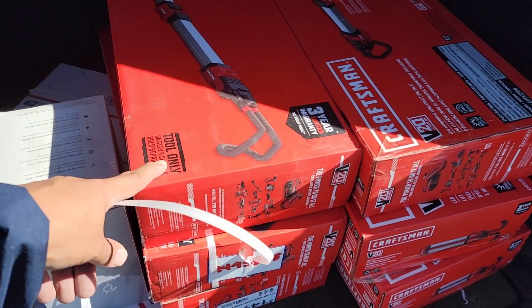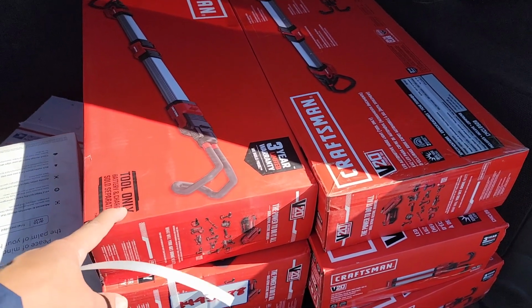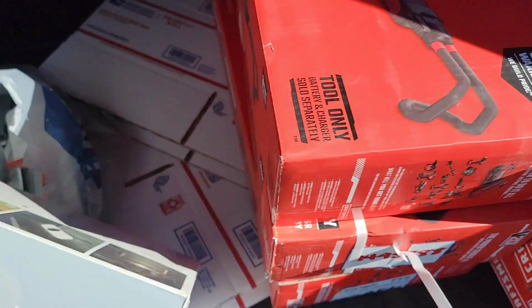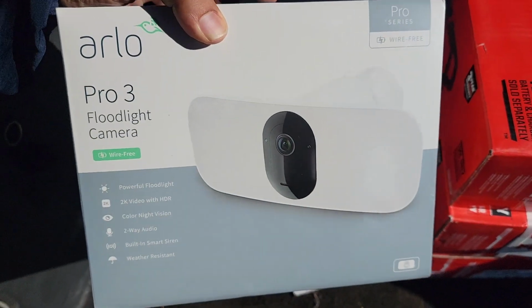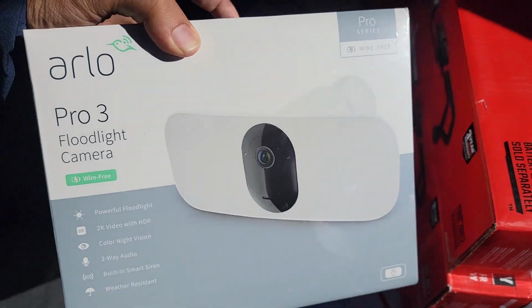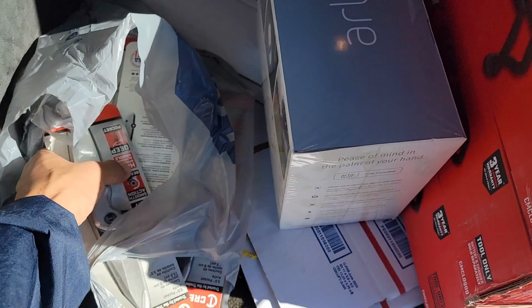Paid $37.50 each. They sell for $130, almost $140 on Amazon. So basically, it's a $100 bill. This was on clearance for $62. Sell for about $150 on eBay. Amazon, they won't let me sell it new. I don't know why, but we'll put it on eBay.